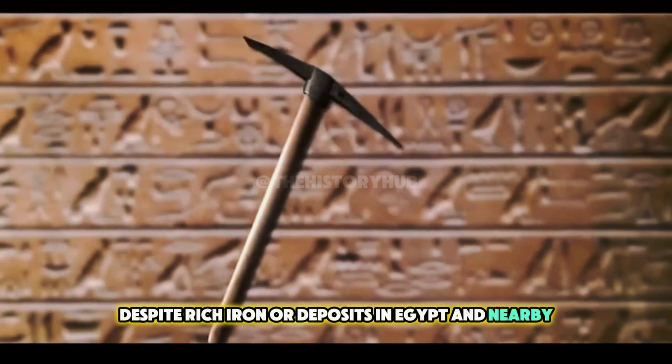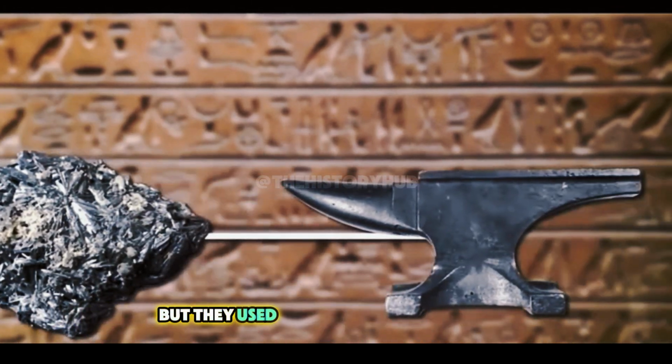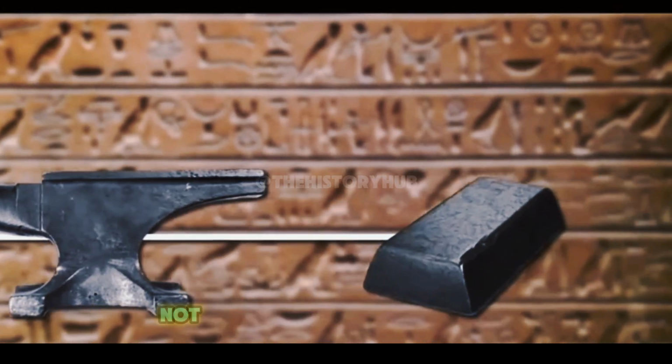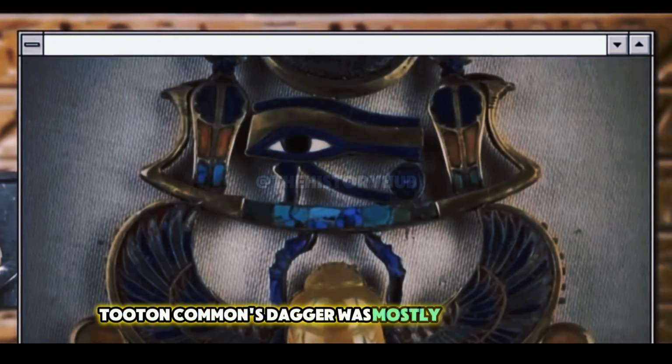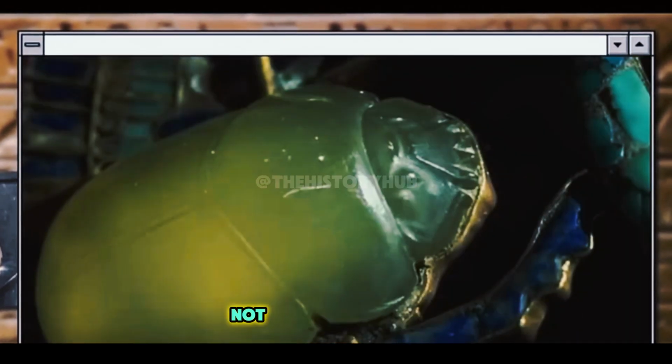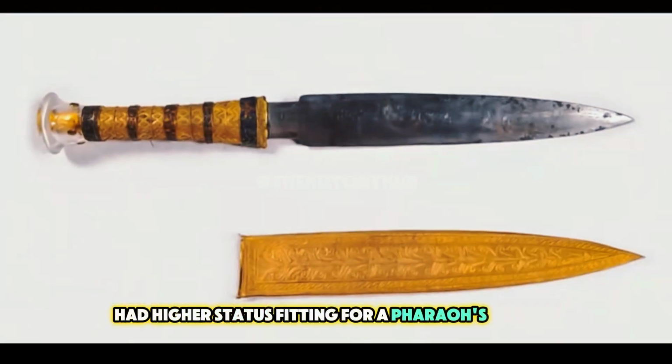And nearby, records show Egyptians knew of this metal early on, but they used iron ore as makeup pigment, not for making weapons. Experts found Tutankhamun's dagger was mostly meteorite iron, not ore. I guess sky metal had higher status, fitting for a pharaoh's dagger.